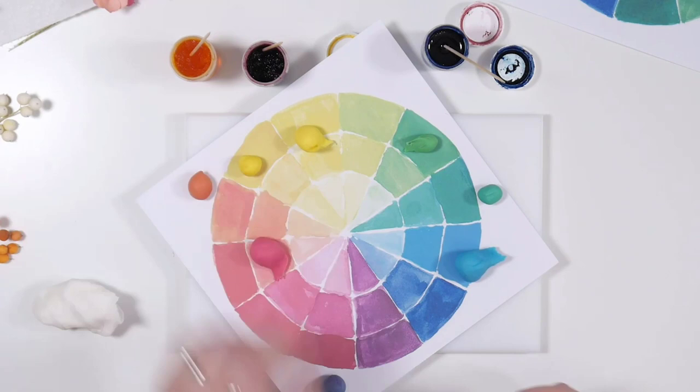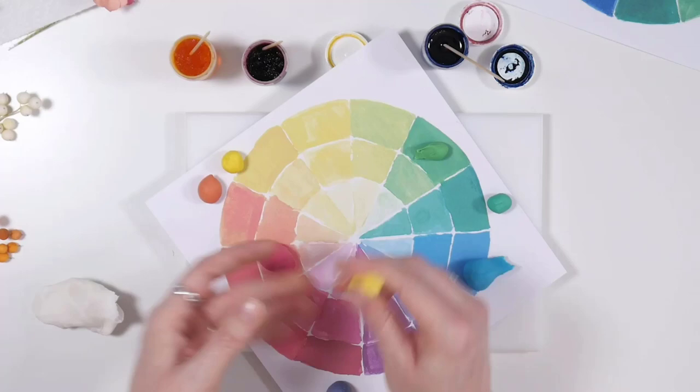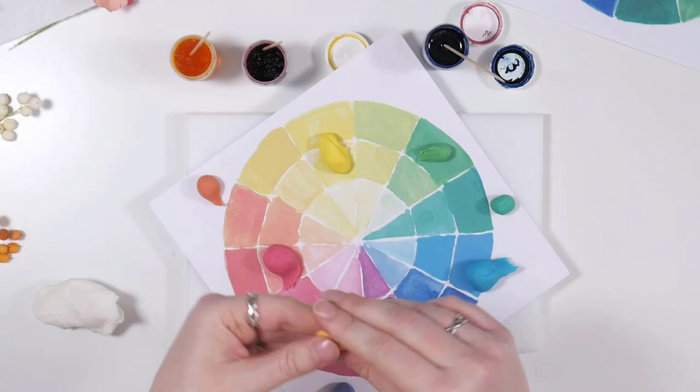So anyway, moving on. Warm yellow. So I often find this shade of yellow is a little bit too acidic, basically. Like it's full on. So to make a warmer yellow, we can take a little bit of orange and mix that in with our yellow. And we should get a really nice kind of warmer golden yellow type colour.